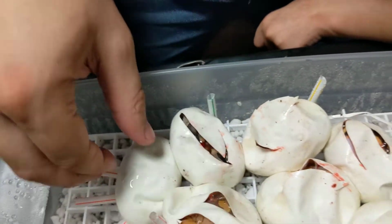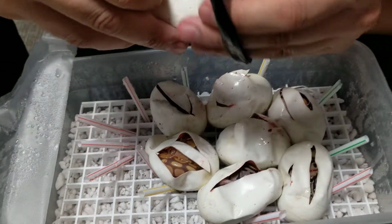One last egg. All right, guys, here's our last try, and we have one more clutch of these due to lay soon. So we'll have one more shot this season.